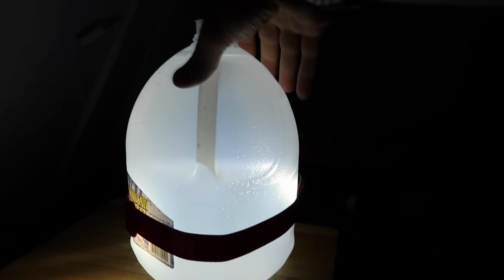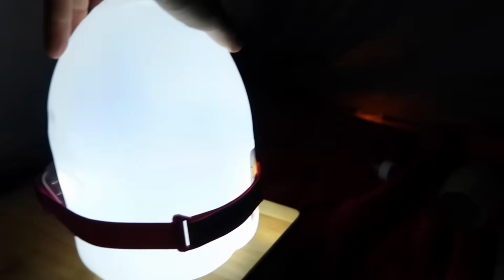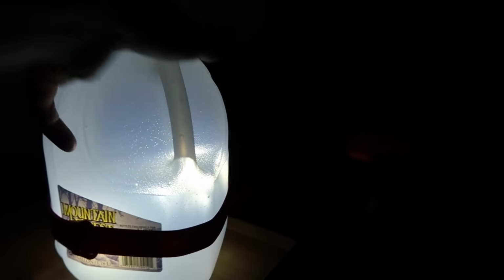This is probably my favorite hack of all time. You see this one everywhere. I've seen this one on the internet for, I don't know, the last 20, 30 years. But this creates a nice little ambiance, a nice little glow, a nice little illuminaire, as they would say. Oh, wow, look at that. And you get a little shadow puppet action.